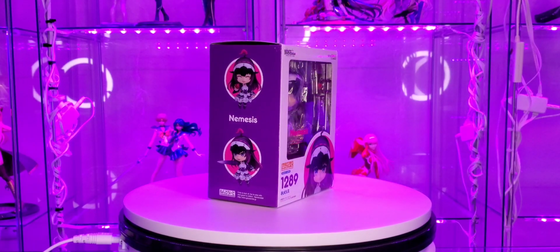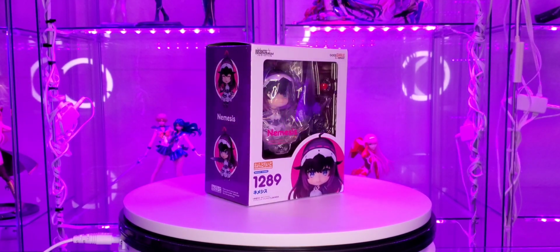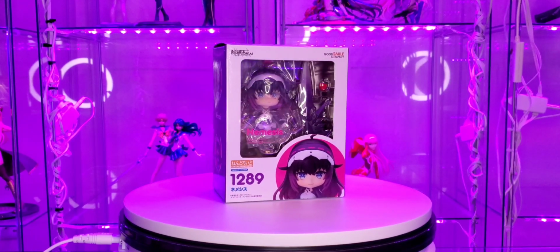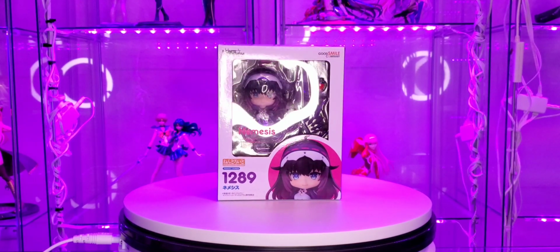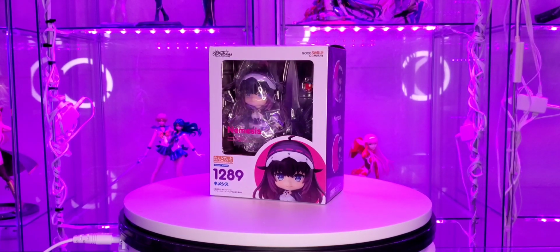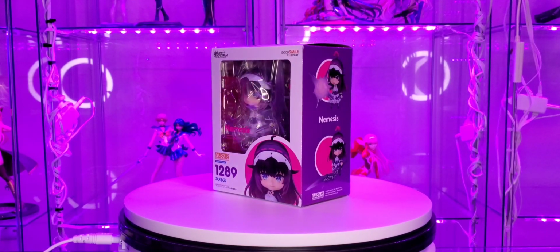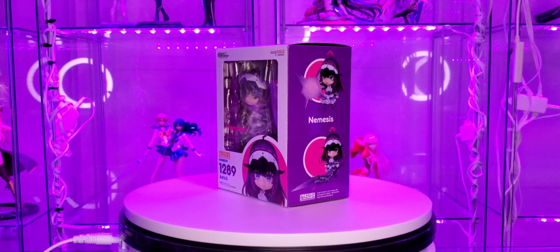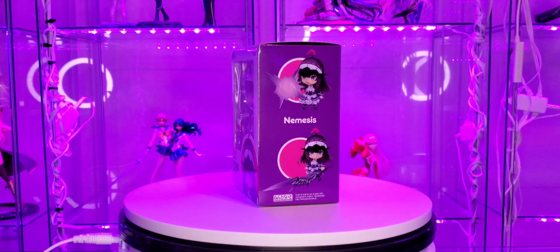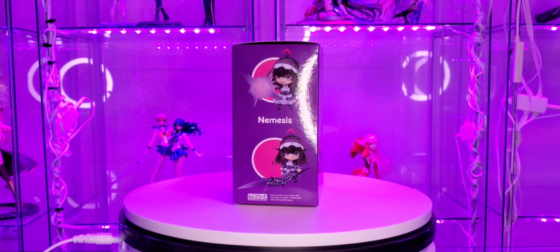The last purchase that I actually got from Figma World was the Nemesis Nendoroid from Infinite Dendrogram. Now, this is everything that I love in figures. It's purple, it's stylish, it's cute, it has an edge to it, so I had to grab it. I do also have the 1/8 scale figure from Kotobukiya for Nemesis, and I kind of regret buying that figure when I did. Not buying it in general, but I bought it at full price, and that was expensive. If I round it off, it was probably like $145.